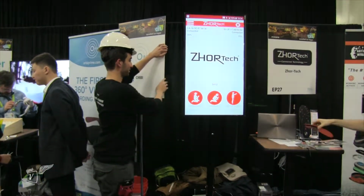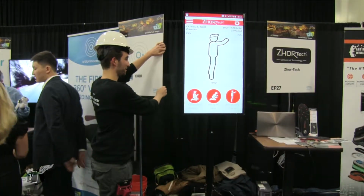So with those insoles, how often do you have to charge them? Okay, this is a good question. The electronics that we put in the shoe can be charged one time a month. If we take an average 8-hour work day, after 1 month, you need to charge it. After 2.5 hours, you're ready to move again. So it's not really something that bothers you.